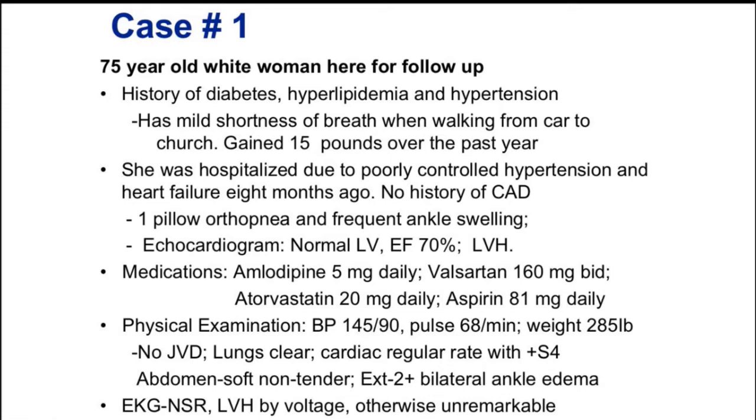Her echo shows a normal left ventricle, EF 70%, and LVH. Currently, she's on amlodipine 5 a day, valsartan 160 BID, atorva 20, aspirin 81. Physical exam, blood pressure 145/90, pulse 68, weight 285, no JVD, lungs are clear, cardiac regular rate with a positive S4, abdomen soft, non-tender, extremity 2+ with bilateral ankle edema. Her EKG shows LVH by voltage, otherwise unremarkable.